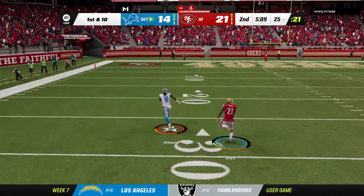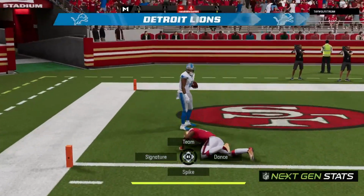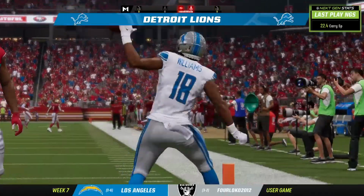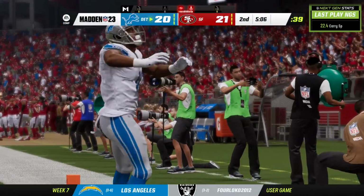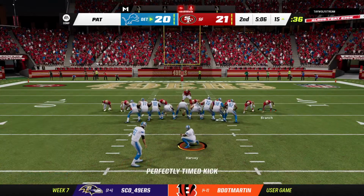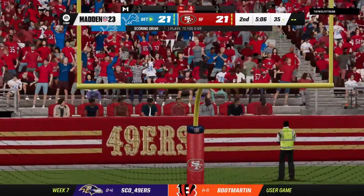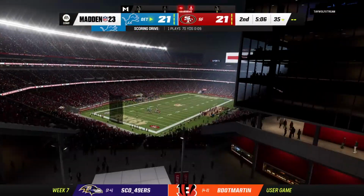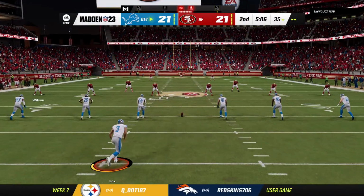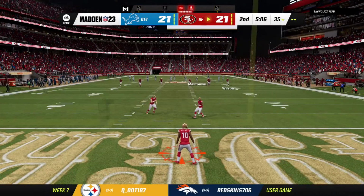He's got a man, complete. Touchdown, Detroit. Jameson Williams, 75 yards. And the Lions are able to strike quickly here as they are in for 6. Extra point up and good from Santoso. And we've got a tie game here in a back-and-forth first half. A couple of teams locked into a good one here. 21-all the score as the kick's away.